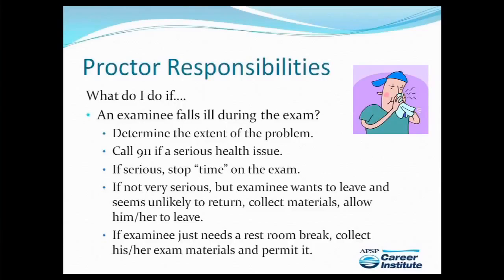Now, if someone says they feel ill but desires to continue the exam after a restroom break, that should be permitted. Collect the exam materials and hold them for his or her return. If the break is more than 15 minutes, you may allow the examinee to continue the exam, but you should document the circumstances and include that when you return the exam materials. As with any restroom break, only one person should be permitted to go at a time.